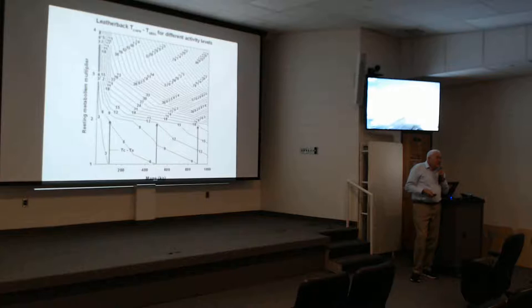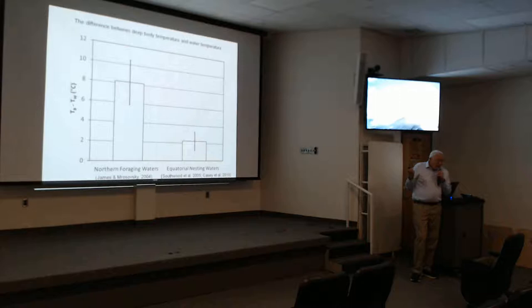Now we can compare what we could compute with what's actually been measured. In the field, James Morawski, for example, in northern foraging waters, saw temperature gradients between core and skin of up to 11 degrees, averaging close to 8. Down in equatorial nesting waters, where they've got to be swimming, that gradient is more like 2 to 3 degrees. Big differences.